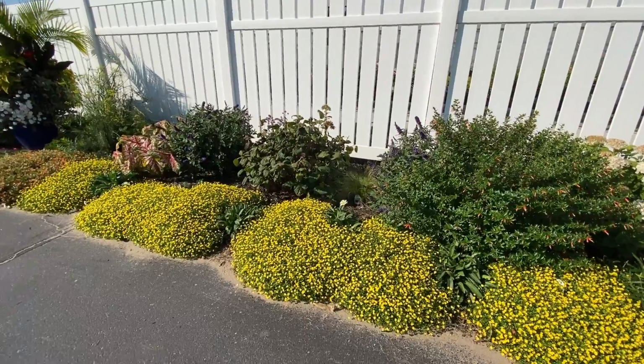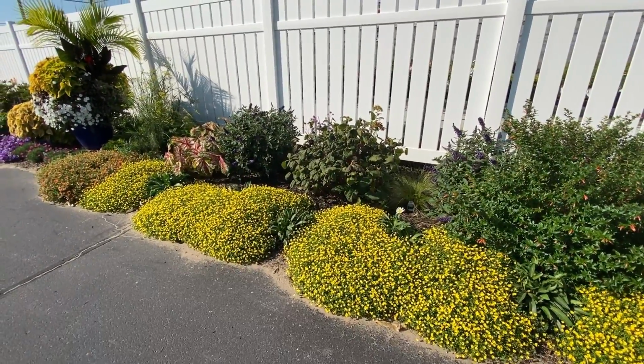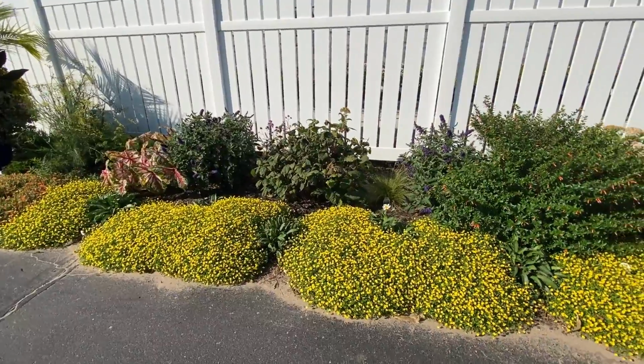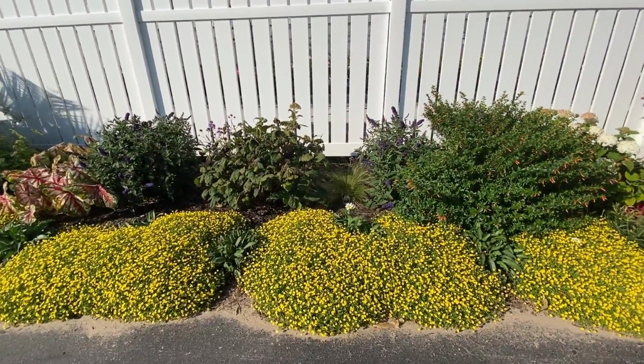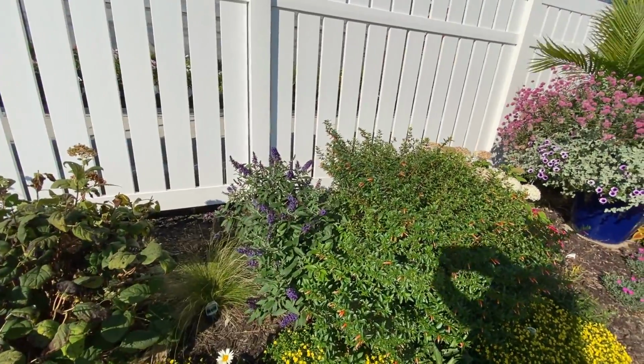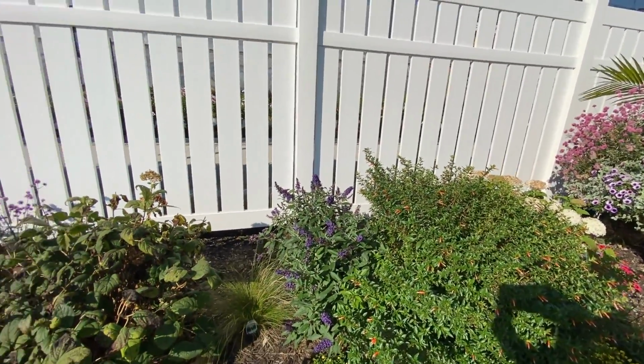We've got some gold dust, that's the yellow lining. That's, I think, a very underused annual, but makes a great border. Just a nice mound of just beautiful yellow. We've got the Pugster Blue butterfly bush there, tucked in behind another Cuphea Vermillionaire.